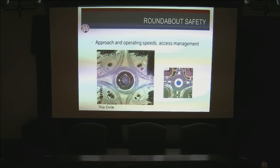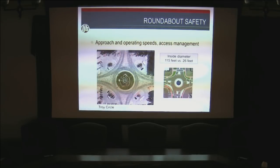So I know you guys are all real familiar, you all live in Troy, right? So you're all very familiar with the Troy Circle. This is a scale drawing of the two, just to help you understand maybe how they could fit inside each other. On the left is the Troy Circle, and this is the proposed intersection size. The difference between them, if I measure across this green inside circle, the part that you can't drive on, that's 115 feet here downtown. And the one we're proposing, the blue area here, is 26 feet across. So you can do the math on how much smaller that space is.